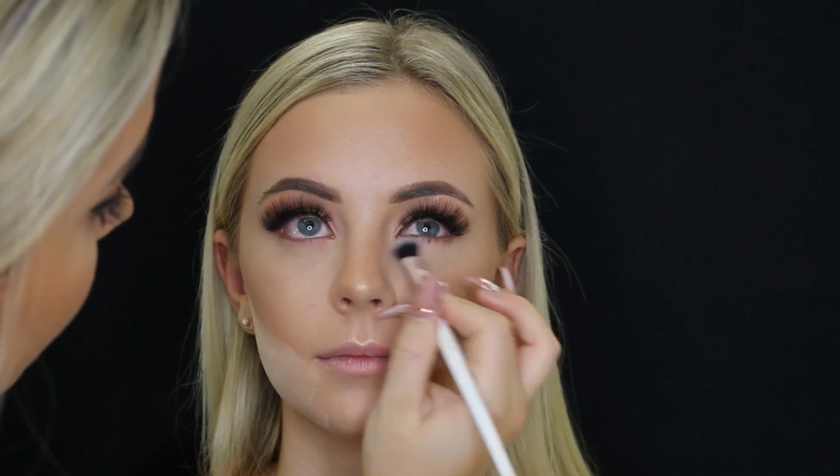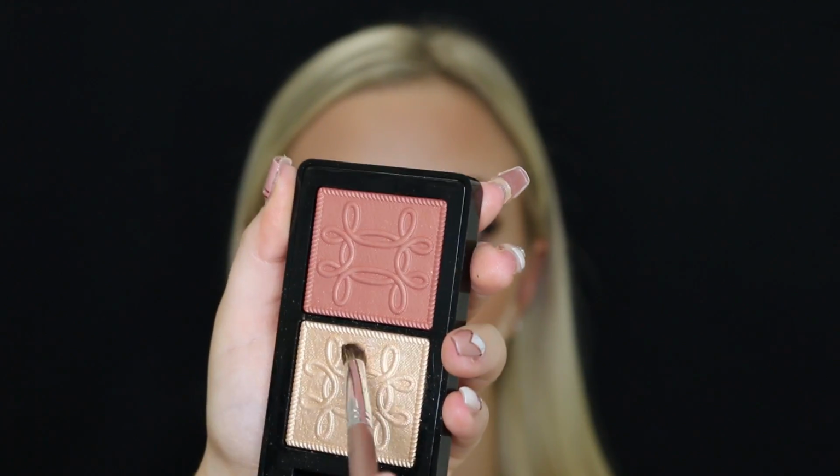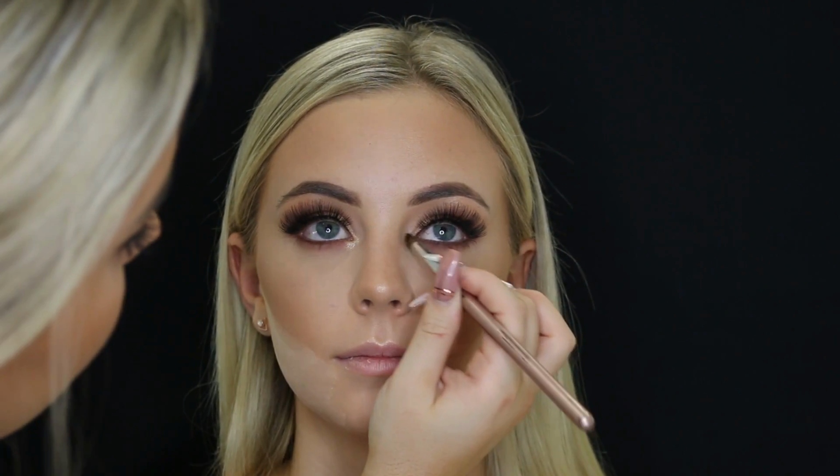Then going in with the same transition color, I just realized it looks a lot lighter on camera. It's a little bit deeper, kind of similar to Creme Brulee by Makeup Geek. I'm just going to use those colors that we used in the crease earlier down on the lower lash line, and then just taking the Whisper of Guilt out of the MAC highlighter and just highlighting her inner corners. Oh my god, love. And then I'm just wiping off the excess powder from the bake as well.